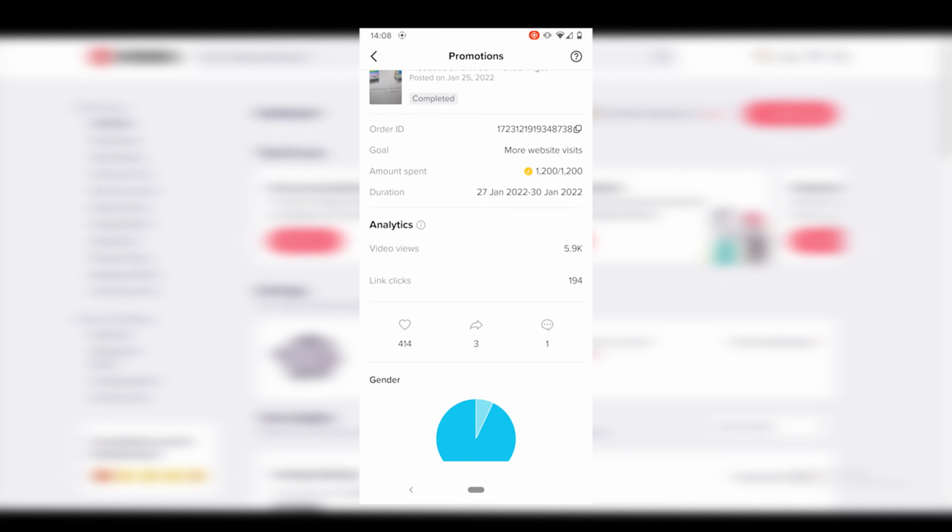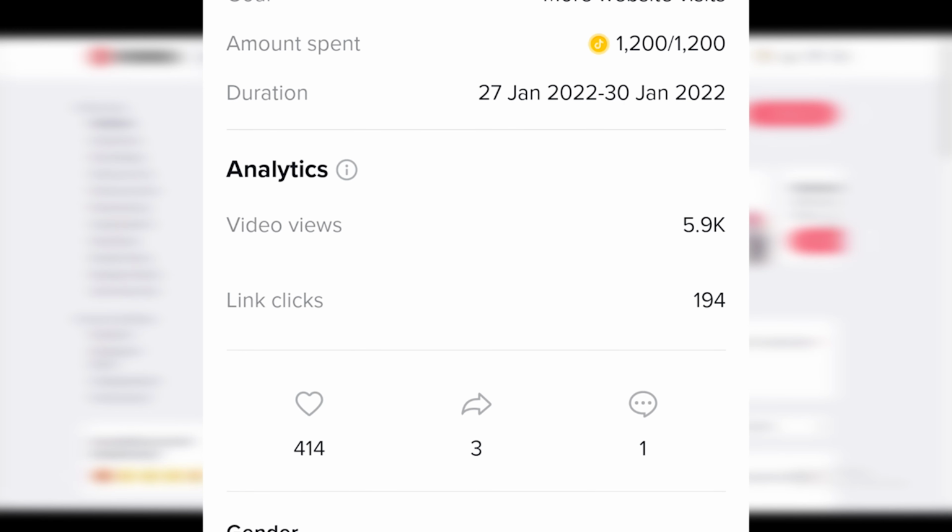We got about 20 follows, and they stopped after the first day. It definitely didn't seem like it was worth doing the 3 days, or at least not at this price point. But, advantage, I don't know if this is just a coincidence or not, but considerably more link clicks. Yes, this one was a lot higher. The last one was something like 25. Yeah, 25, and this was 194.